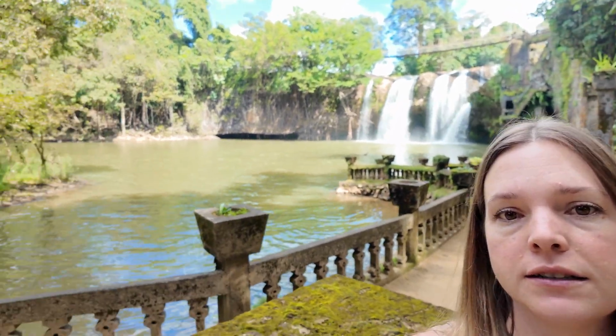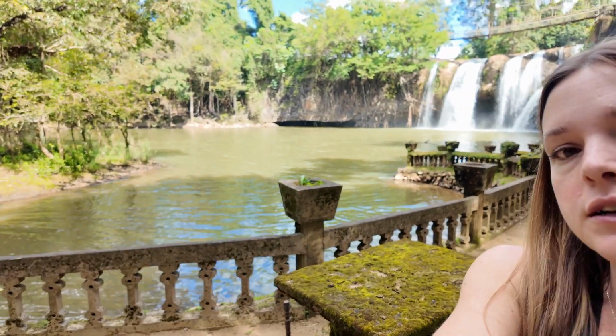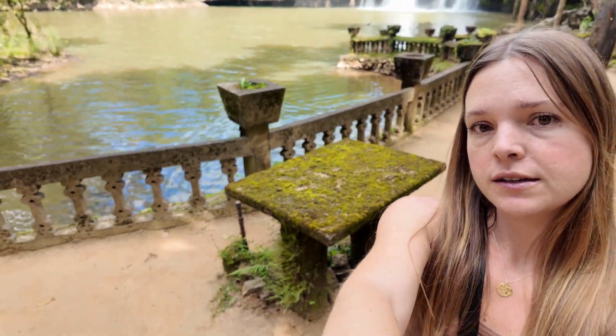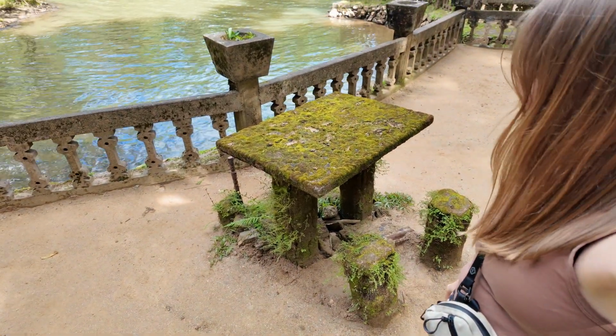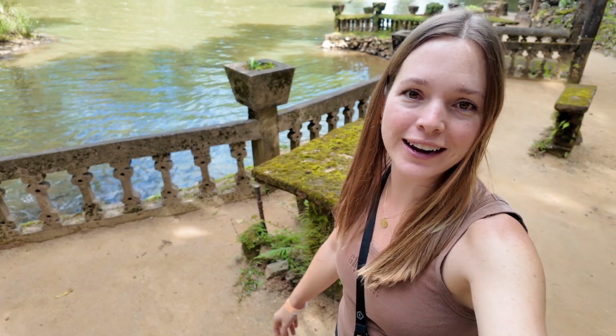So back in the 30s, 40s, 50s, when the park was kind of in its prime, this was the picnic area, and they have these concrete picnic tables that are still here, looking very, very old. But yeah, so everyone would come and have a swim at the waterfall.